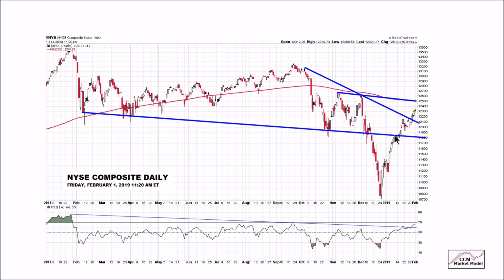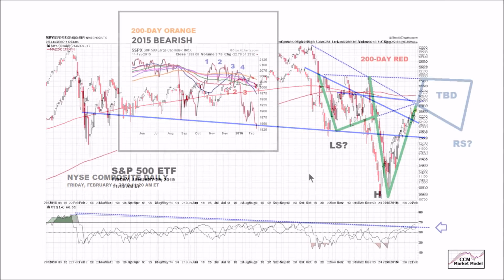So far, we've been learning things, and everything that we've learned leans bullish. We'll get another read potentially if we can make it to the 200-day.